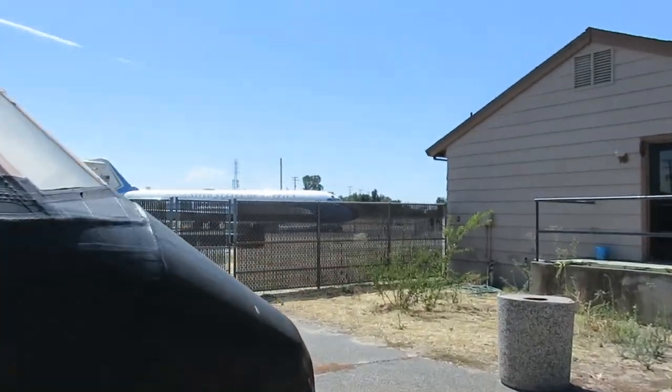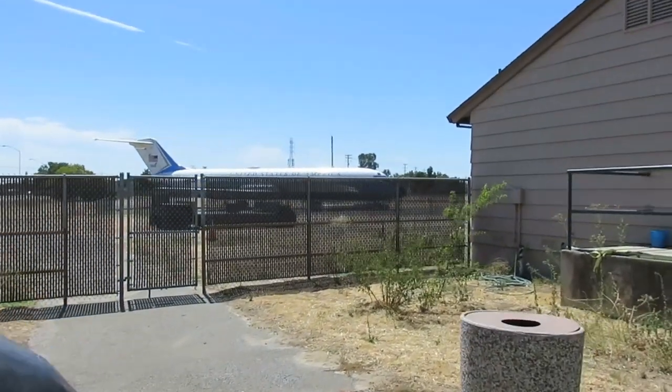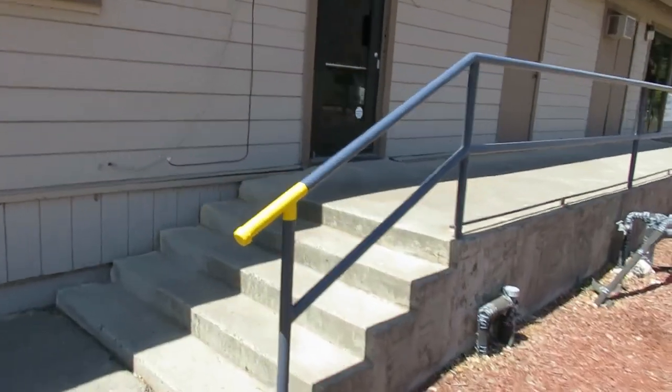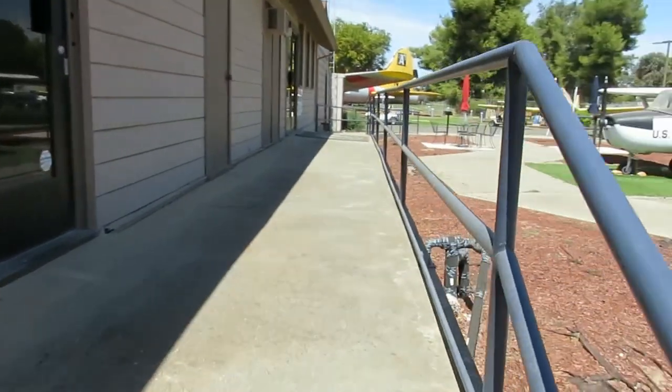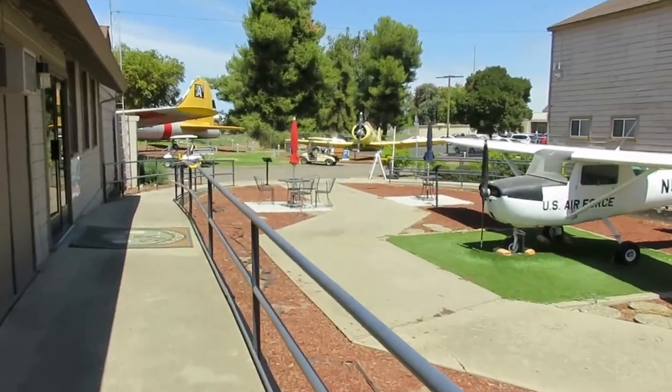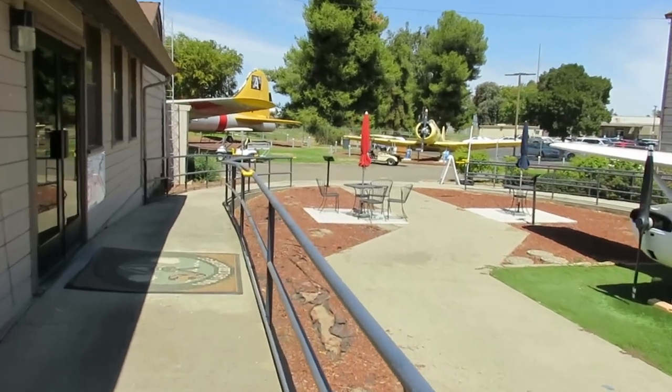We're going to go out and take a look at these couple of other aircraft on the other side of the parking lot. And I'm going to hustle because there's a chance I might still barely make it to the Jimmy Doolittle Museum at Travis Air Force Base.